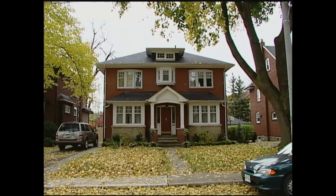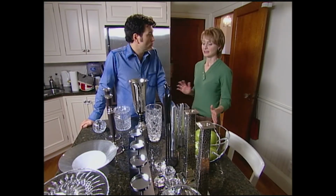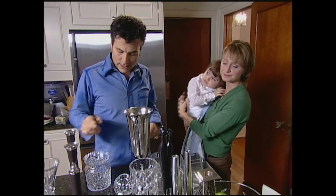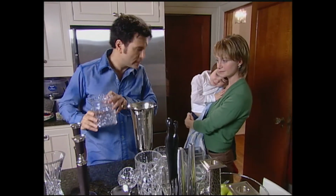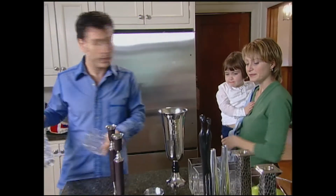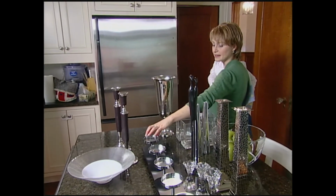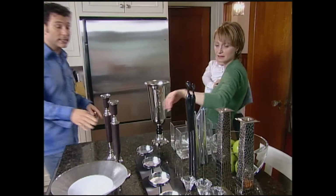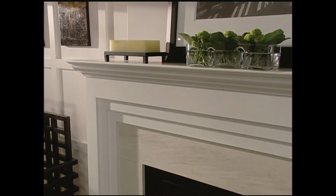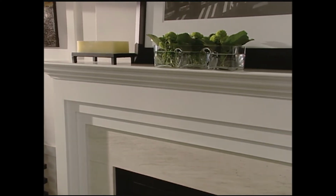I pulled out a bunch of things that I have that might be similar to the inspirational room. My feeling is that anything that's cut glass like this is going to look too traditional. We'll take those away. What do you think of this thing? I think that is brilliant. Although she had candles on both sides, we'll do candles in the middle. We'll sort of do the reverse of what she did.